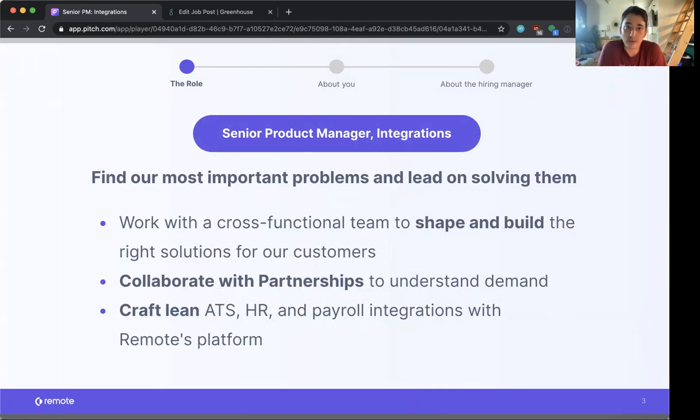You're going to do that with a cross-functional team of designers, engineers, and others to shape and build the right solution. You're specifically in this role going to collaborate very closely with our partnerships team to really understand what the demand is for particular partnerships. And you'll be part of crafting actual lean integrations with a number of different vendors out in the space. It's up to you to decide who. Good candidates are players in applicant tracking systems, human resources, and other payroll products, and integrate them and create a beautiful user experience within the Remote platform.